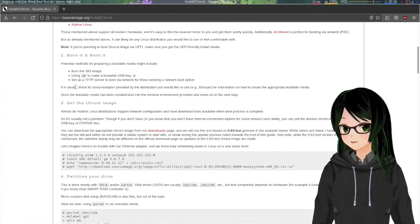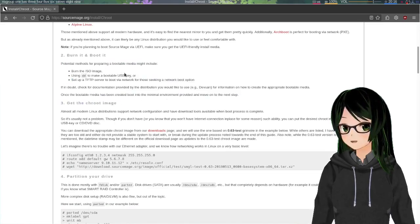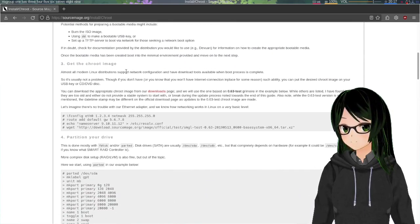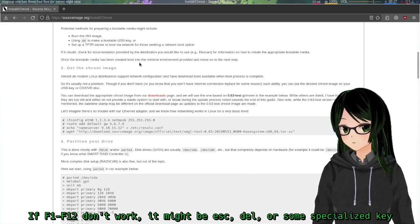So then if you're installing on bare metal, it goes over a couple ways for how to prepare the bootable media. If it's a flash drive, Rufus should be fine for burning the ISO to that. Then for actually booting, if you're on bare metal, pretty much just start hitting F keys early in boot until one of them brings up something helpful. I think with a lot of modern pre-built, F12 is typically a safe first guess.